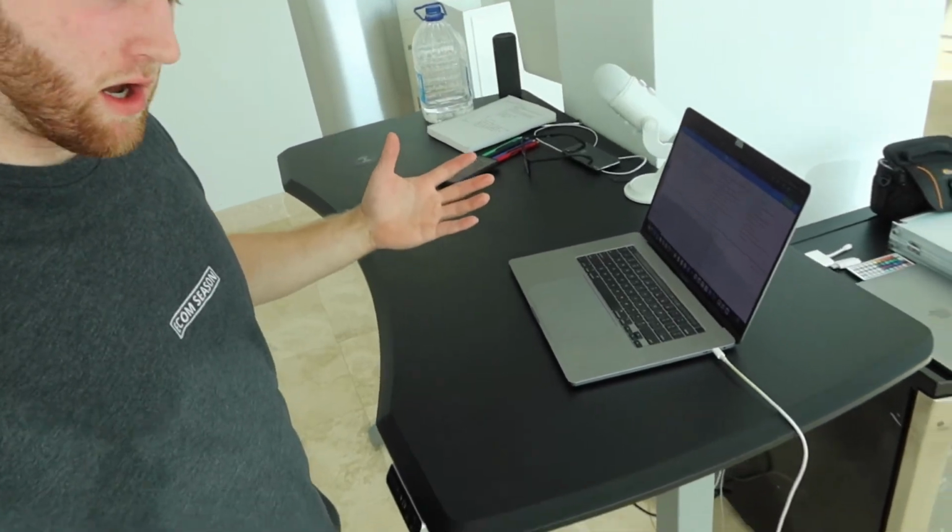All right, and I've been standing all morning, so I'm gonna lower this desk down. Absolutely clutch to help be productive.